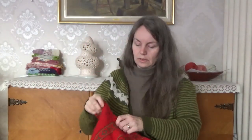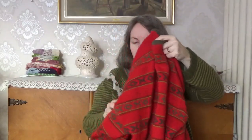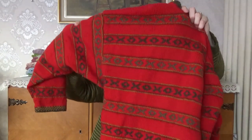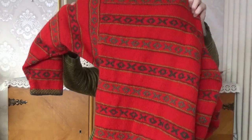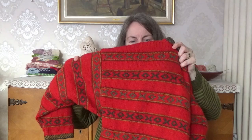And then I have some things that are kind of a mix. It's newer, at least this one. It's something I made 20 years ago. I don't remember. I don't think the pattern has a name. It has a number. And it is Dale. That's all I know. And I didn't do anything in Ravelry at that time. So with the XO, quite typical, like Fair Isle and so on.